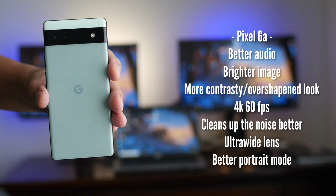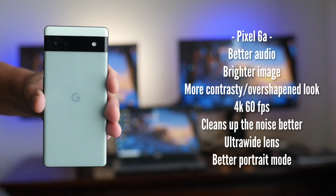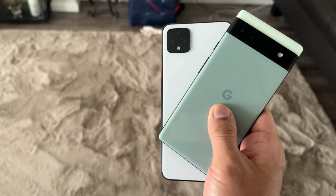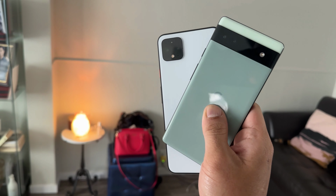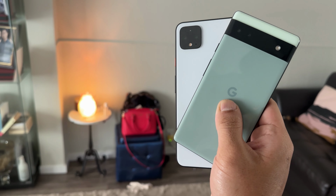While the newer mid-range Pixel 6a has better audio, brighter image, more contrast and over-sharpened look, 4K 60 FPS, cleans up the noise better, has ultra-wide lens, and has better portrait mode. So answering our questions from the beginning, yes, the Pixel 6a is better than Pixel 4 XL, the image and video quality is an upgrade, and the tensor chip is much better than the older Snapdragon 855.